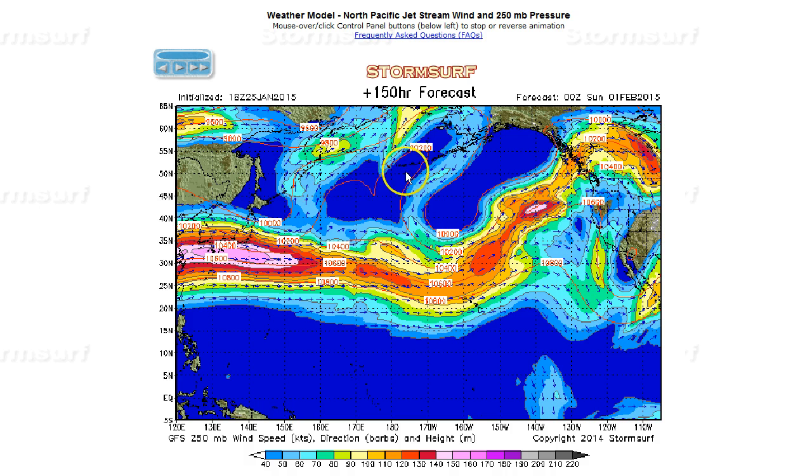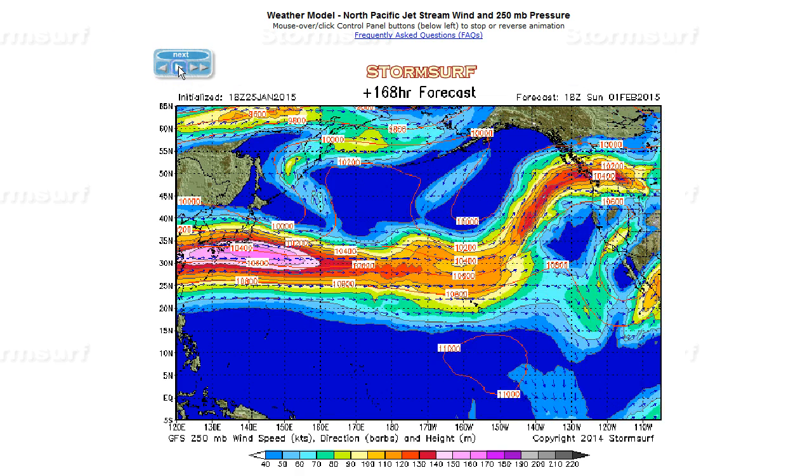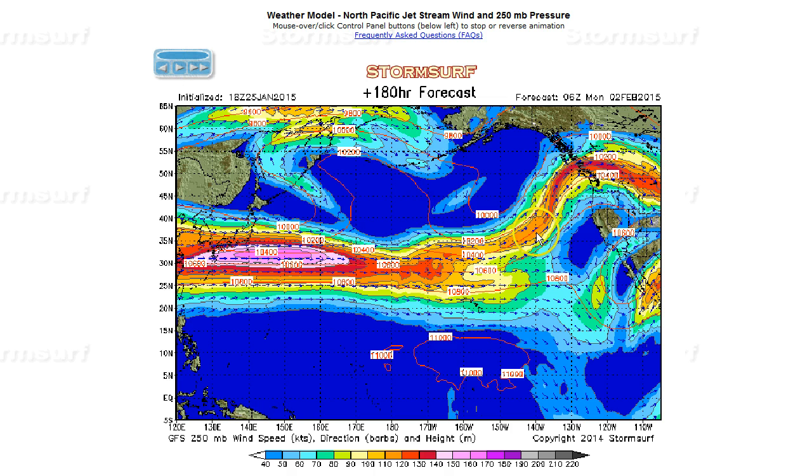And this whole split jet stream thing looks like it's on the verge of collapsing by Saturday night, a week out. And we roll this out into 180 hours, the end of the model run. And notice, yes, there's still some winds peeling off, but not very much. Our guess is this is just going to shut down completely. And then we'll be back to a consolidated flow. Split pattern pushing into the U.S. still, high and dry. All the weather is pushing up into British Columbia.